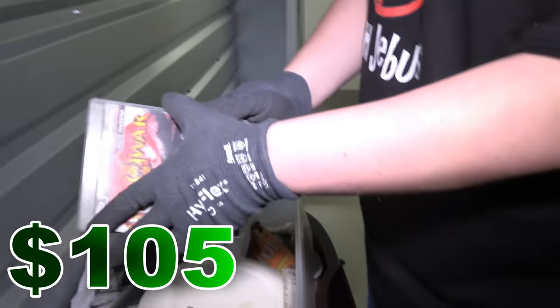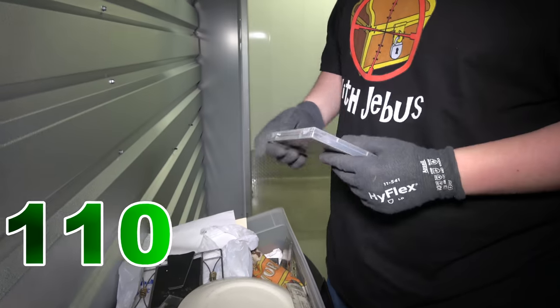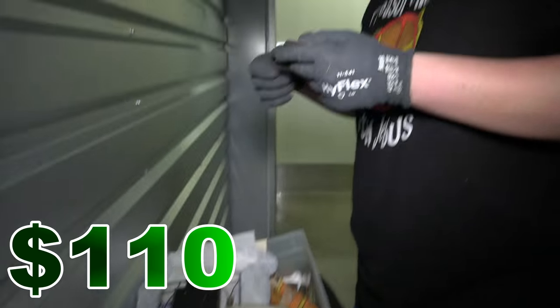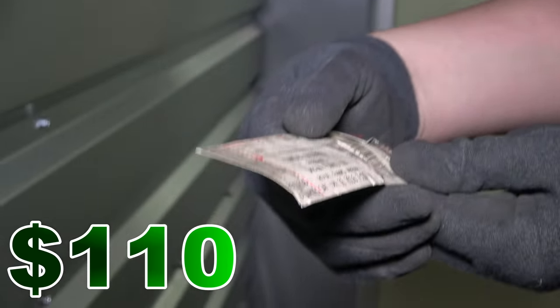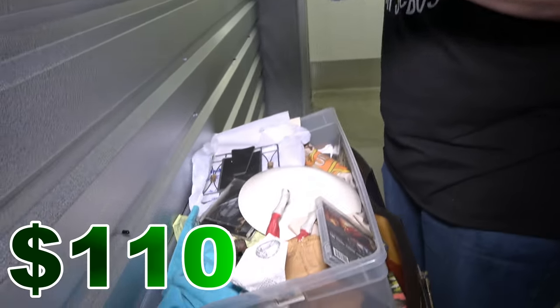Wow, we got God of War. Hey, it's actually in there. God of War is not overly priced, it's not like a $1 game. Shogun Fights. This is a local MMA organization. I used to go to these all the time. It's so cool. That's kind of weird. I feel like I might have been in the same stadium as this guy at one point, because I went to a lot of them, especially back then.